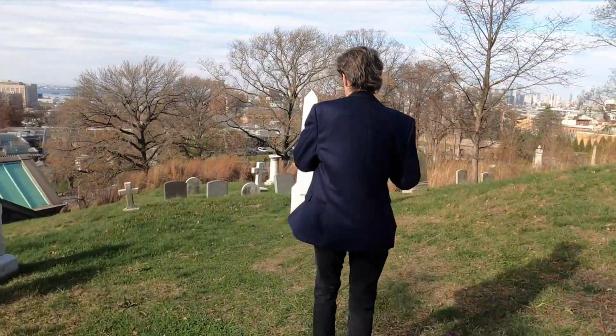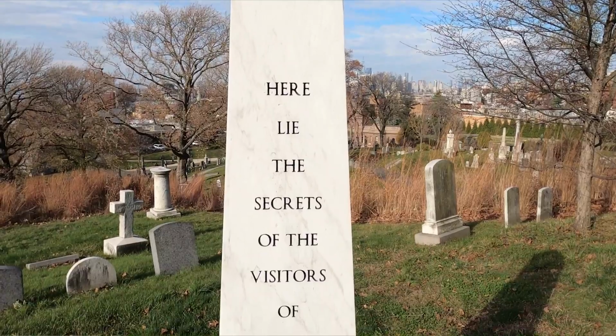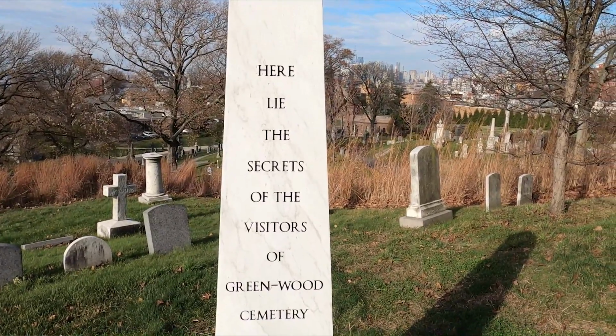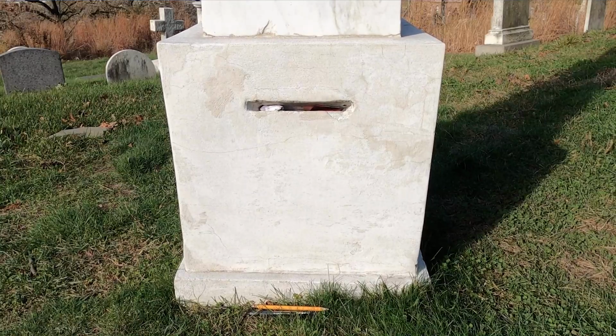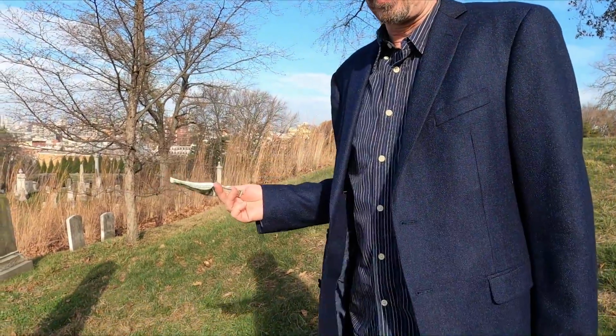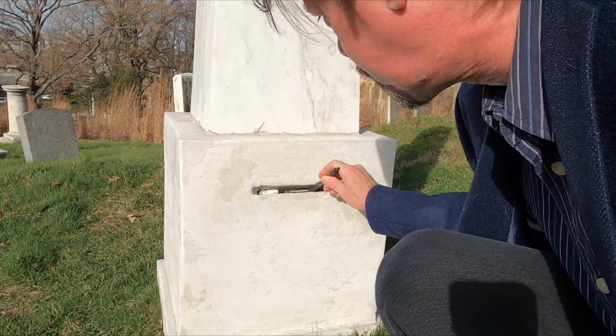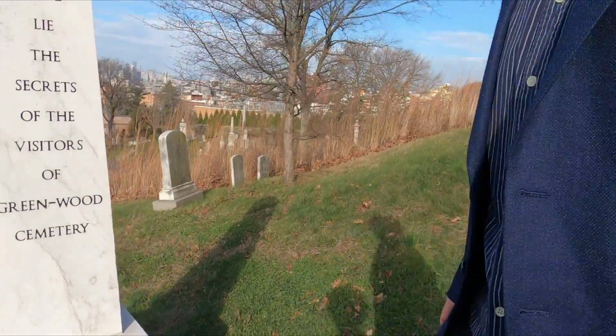I said I'd bring you art, and this is actually art. This is not a monument, this is not a tombstone. This is, I guess, a conceptual piece done by Sophie Calle, a French artist. Here lie the secrets of the visitors of Green-Wood Cemetery. So I think the idea is you're supposed to interact with this pseudo tombstone and slip your secrets in. Now, I personally don't have any secrets, so I'm gonna slip $1 in there and see if a bell rings or something. I don't know. It's kind of jammed up with other people's secrets. Well, anyway, nothing really happened, but this is the sort of thing you find out here in Green-Wood Cemetery.